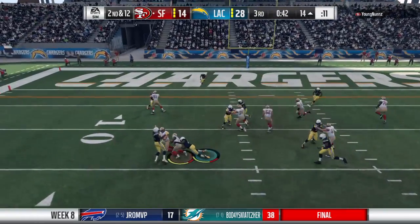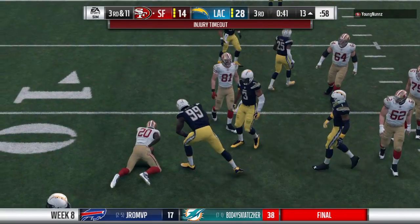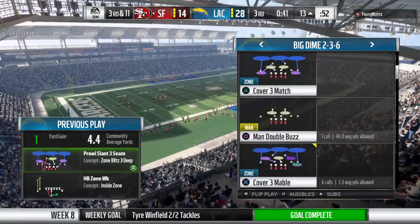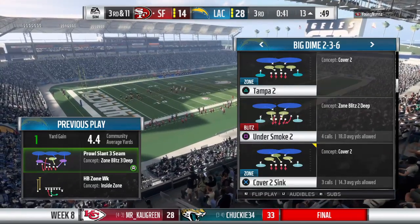Now a handoff here to his running back. And they get to him quickly here as he's stopped right around the 13. Now we've got whistles and a timeout here. Yeah, it looks like we've got a 49er that's down on the field. We'll step aside and come back to Carson after this.